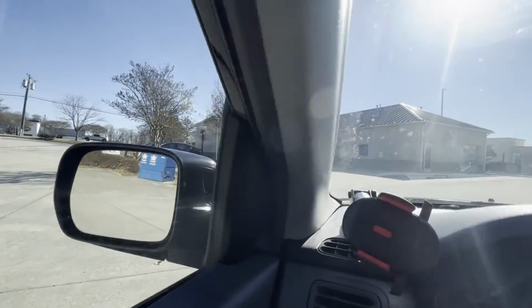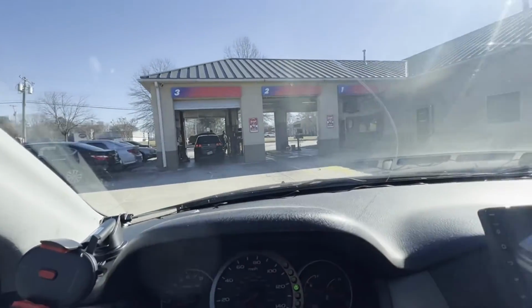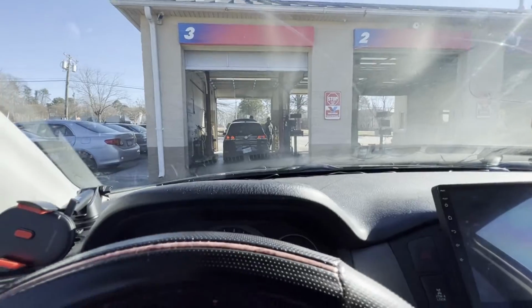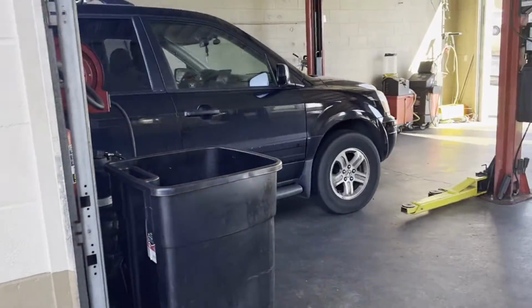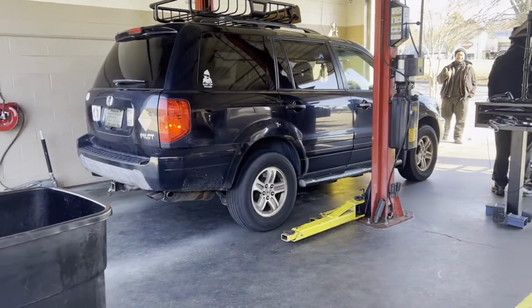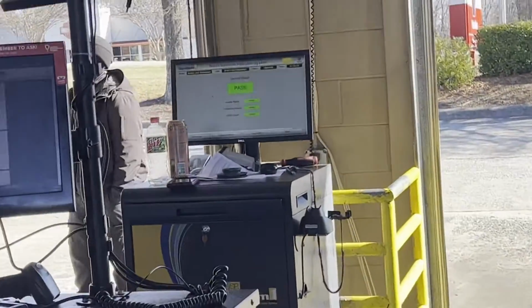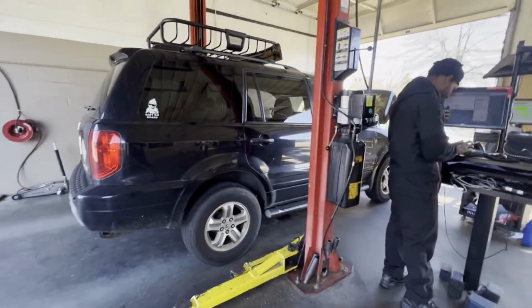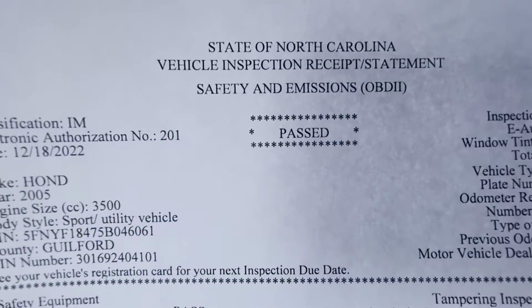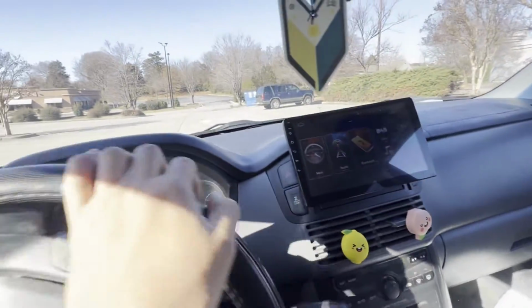All right, guys, we're here for the inspection. Pretty sure it's going to pass. Let's get started. All right, pulling my car in to get inspected. All right, this thing passed. See the car pass. All right, guys, as you can see, our car passed the inspection, so we're ready to go.